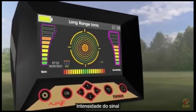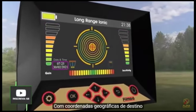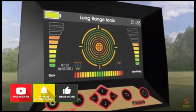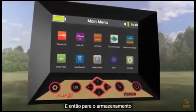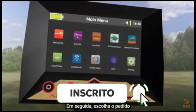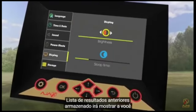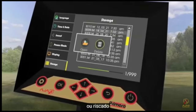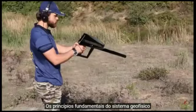The result contains the gain and sensitivity levels and the signal intensity, along with the date and time, and a geotag would be attached to the result if the location module is activated. To view saved results, the user can go to Setting, then Storage, and select the system. A list of the previously saved results will show. The user then has the option to either view the result or delete it.